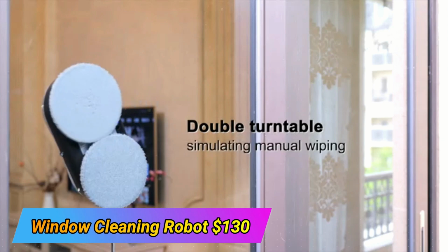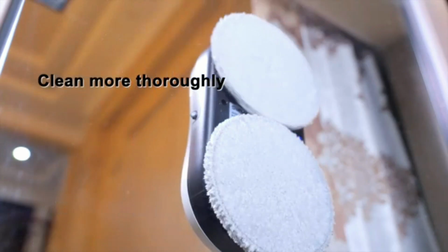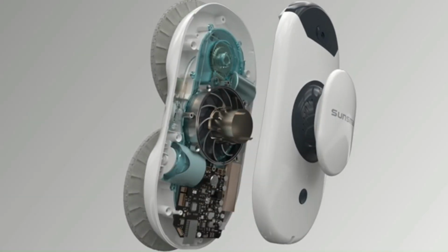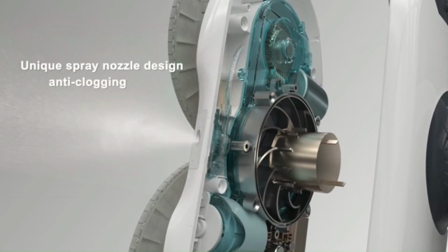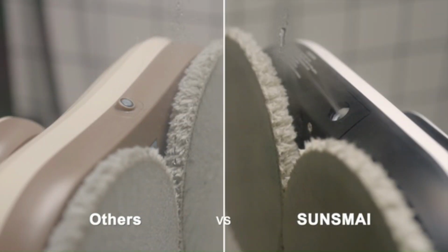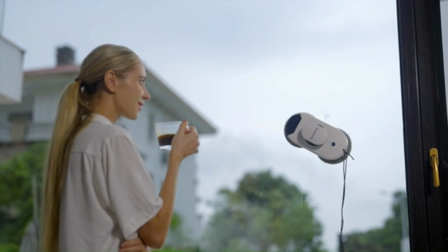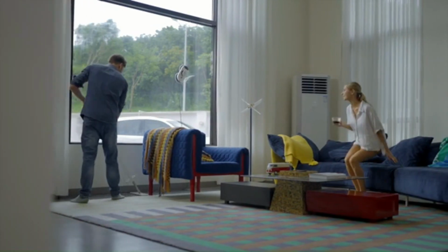Next, window cleaning robot. Attaches to glass and mirrors, systematically cleaning away dust, smudges, and fingerprints. Designed for high windows or hard-to-reach areas, it provides streak-free results without the need for ladders, making window cleaning safer and more convenient.